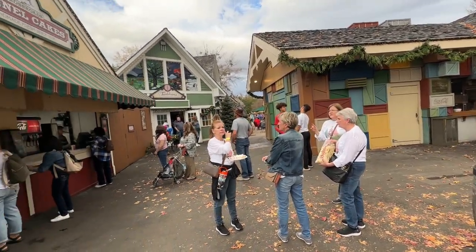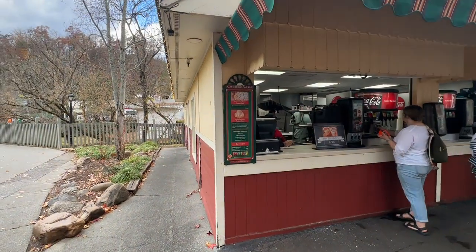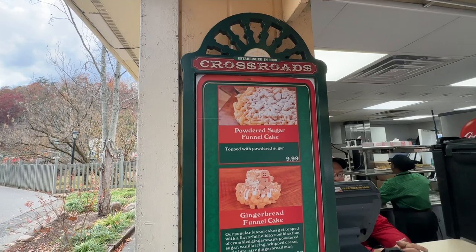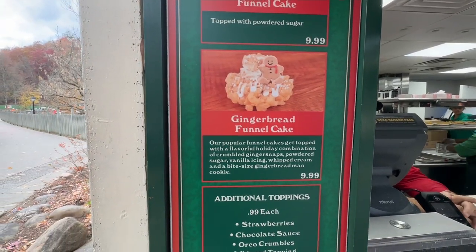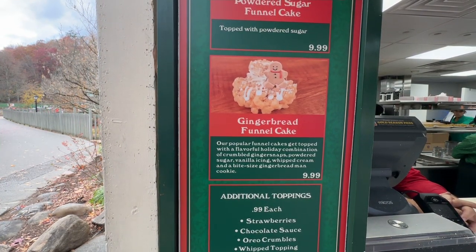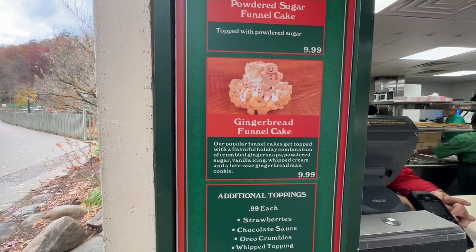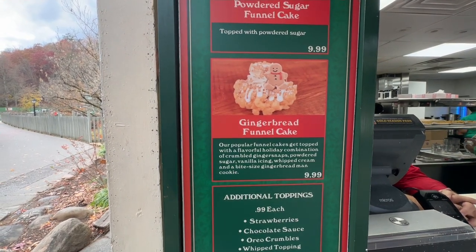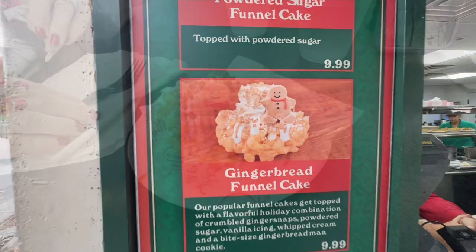Made it back to Crossroads Funnel Cake. Pick up another item. See what they have. Powdered sugar funnel cake, but here's what we're getting. Gingerbread funnel cake, $9.99. Our popular funnel cakes get topped with flavorful holiday combination of crumbled ginger snaps, powdered sugar, vanilla ice cream, whipped cream, and a bite-sized gingerbread cookie. What it's supposed to look like.